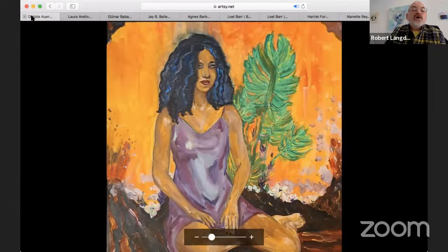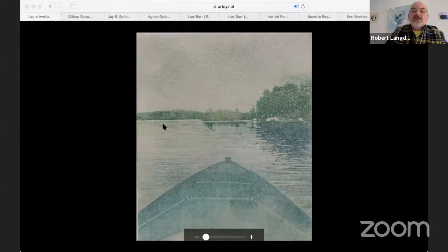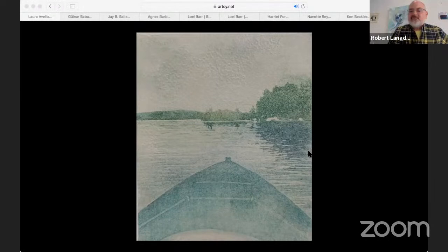Laura Avello. Laura has a number of pieces in previous shows. This is called Julie's Kayak. It is a solar plate. Laura's in Catskill, New York. The piece is a small piece, 6 by 5. The series was inspired by her good friend who lives in New Hampshire and loves to kayak. She sent a photo one day and the composition was just wonderful.